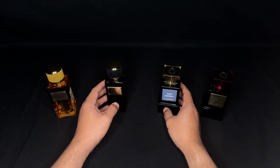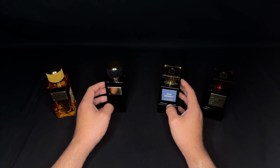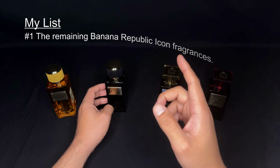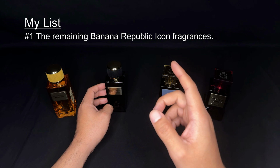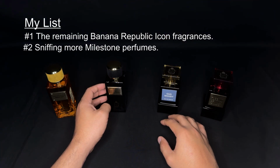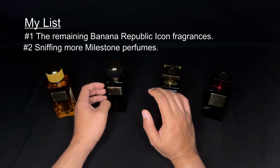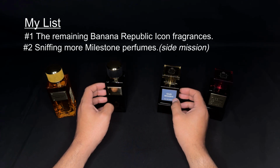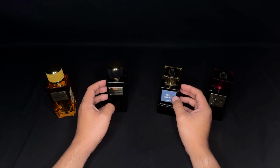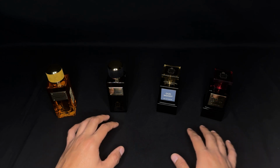But I guess I'll be on the lookout for more of these fragrances as well from Milestone Perfumes. So, top of my list, the remaining Banana Republic icon fragrances. And then next, number 2 is just getting my nose on any Milestone Perfumes that I come across. That'll be like a side mission. But anyway, that does it for episode 3 of my fragrance hunting journey.